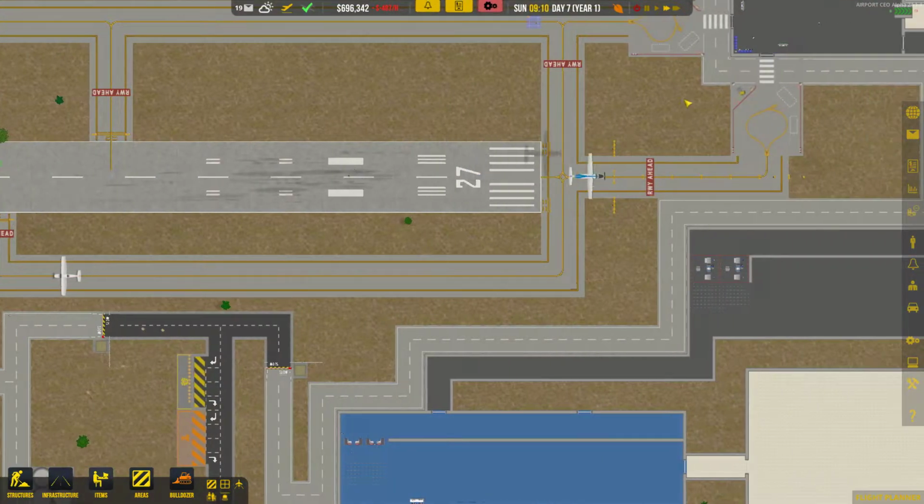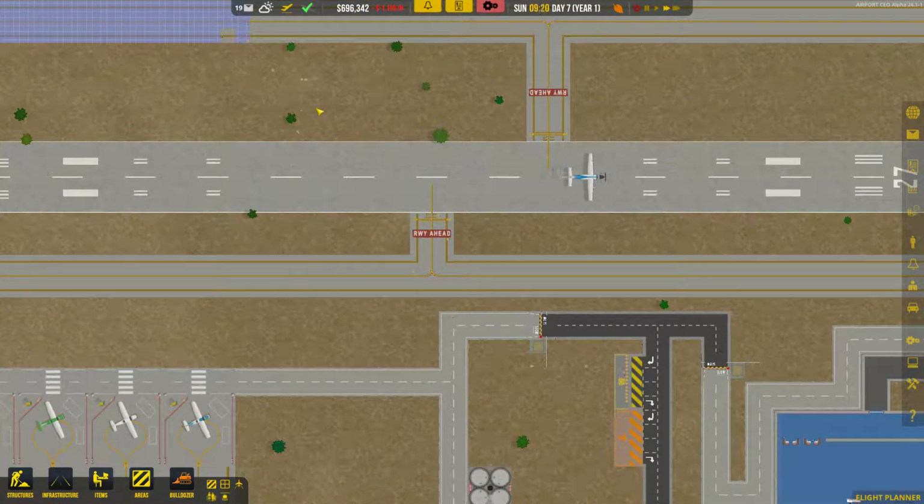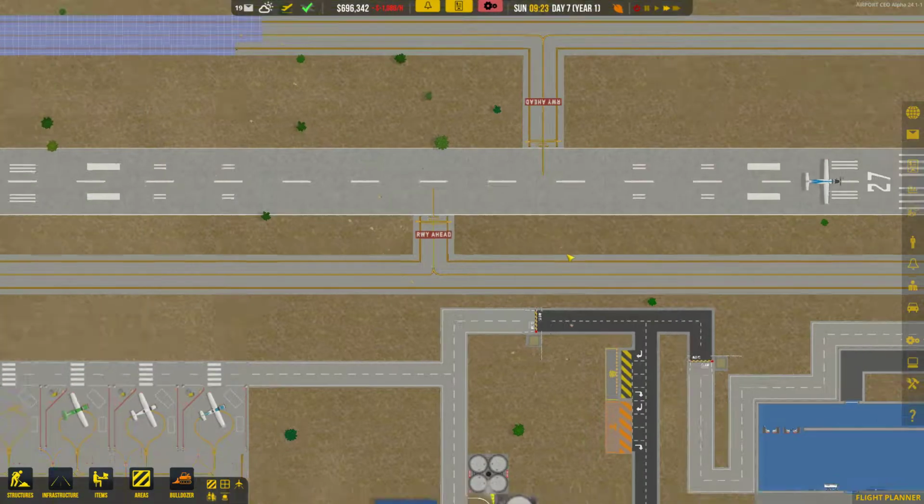Because I wonder if someone comes in from this gate, is he going to come up here or is he going to go down on that one? Let's repair that runway while we're there. Can't wait till I can employ the person who helps me automate that.